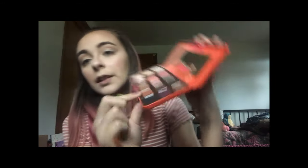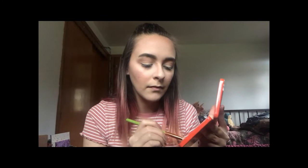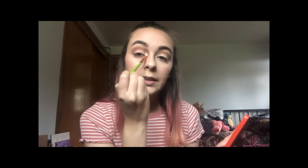So now I'm going to go in with Summer Yum, which is the shade next to it. It's a little bit redder. I'm just going to take a little bit, tap that off, and just kind of go over the same spot, but lighter. Just to kind of deepen it a little bit and give it a little more. I'm gonna also bring it underneath the eye just a little bit, just left over.